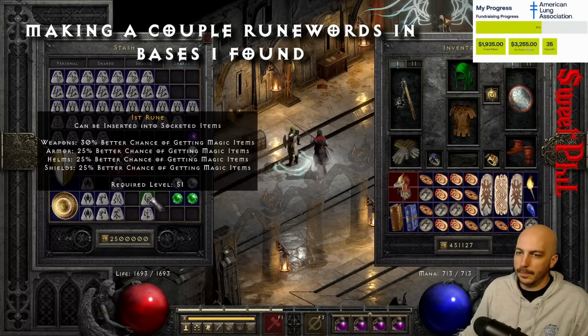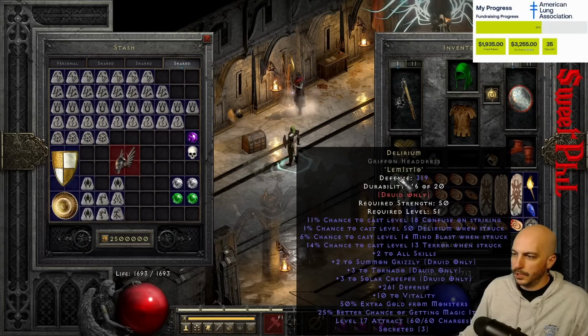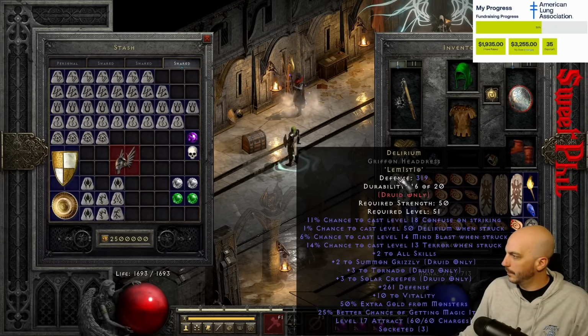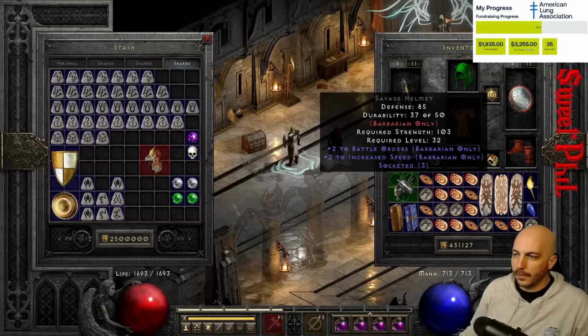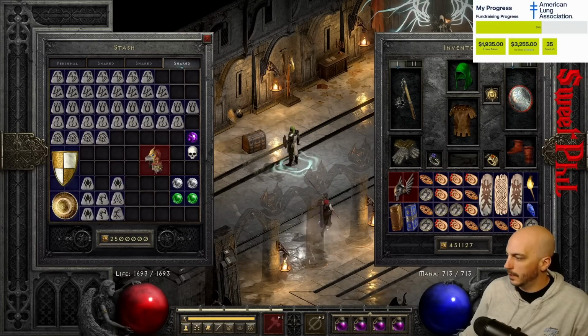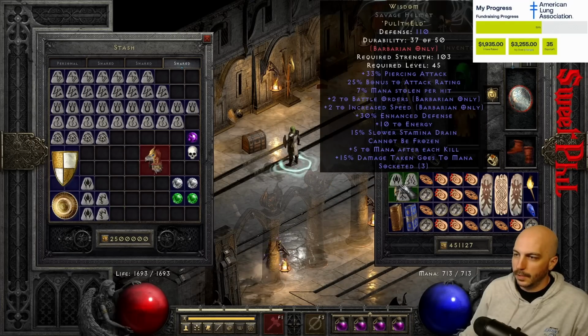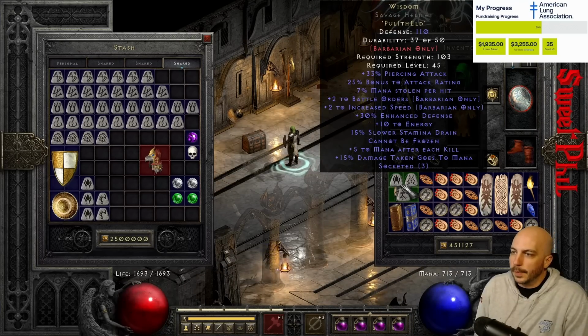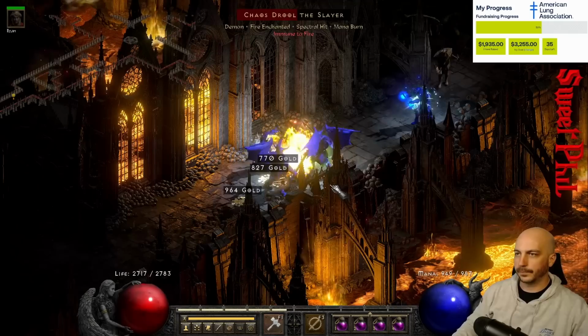So, Lem, Ist, Io. I'm not even sure how this stuff varies here, huh? Does it all roll? Is it just all flat rolls on everything? And then we'll go with this one. Pul Eld. So Pul Eld for a throw barb helm. Battle Orders, increased speed, got that chance to pierce. So, and you get your Cannot Be Frozen there. You don't have to wear Ravenfrost.